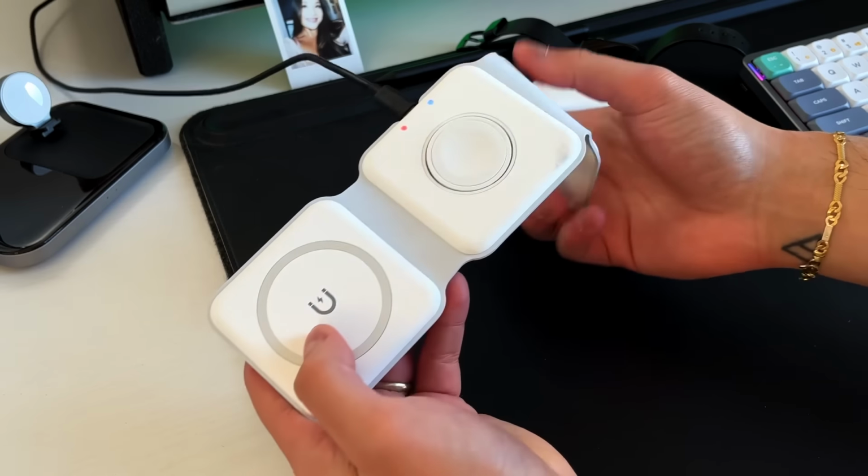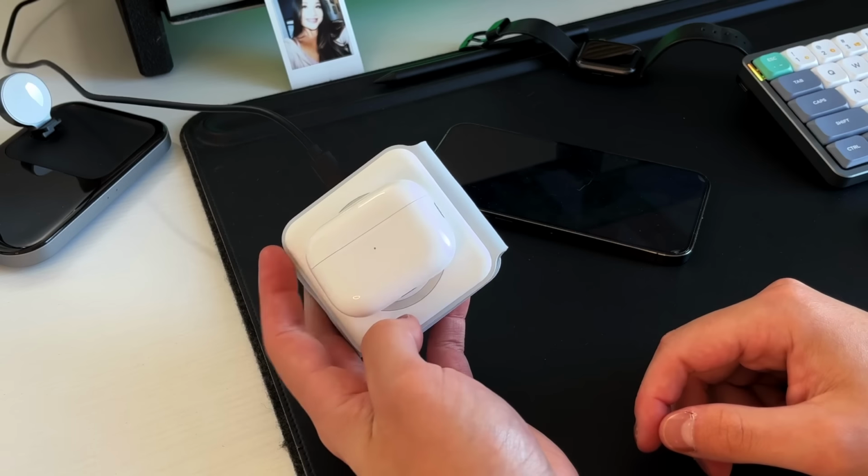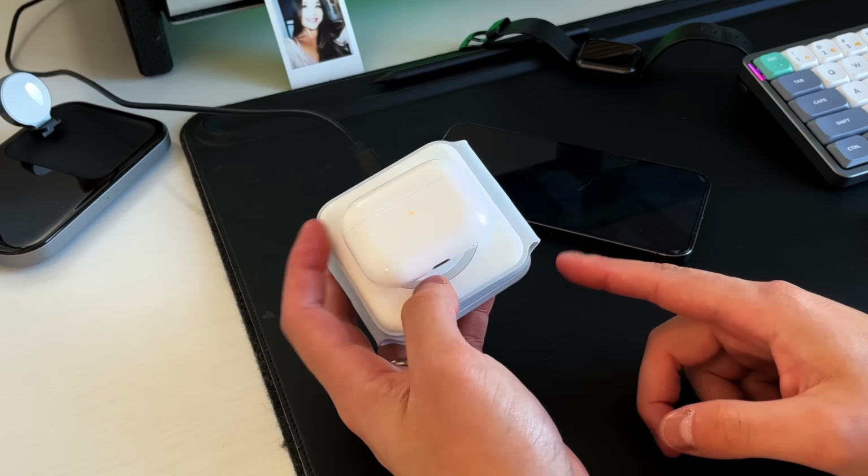And again, for $35, it's very hard to beat this one, because I think the MagSafe Duo by Apple, which only charges 2 devices at the same time, your Apple Watch and your iPhone, goes for I think $130. So for $100 less and a third way to charge a device, this is a no-brainer. This is a stocking stuffer. This is a gift that I would recommend to pretty much anybody that's watching this video. And even if you don't have a MagSafe iPhone, it still works perfectly fine, and it gives you that cool animation, which I love to see.